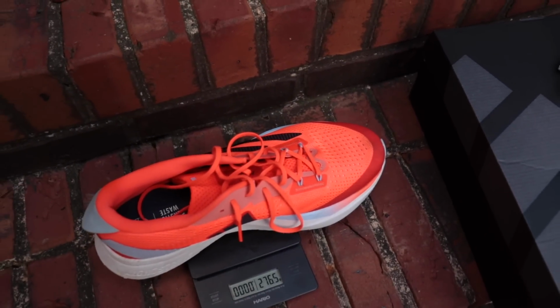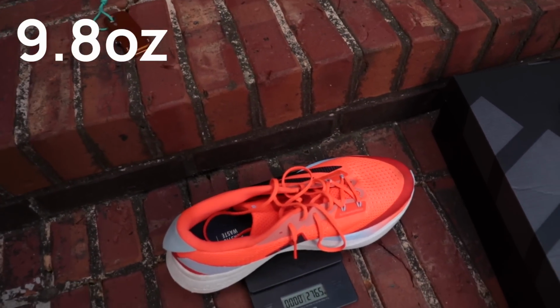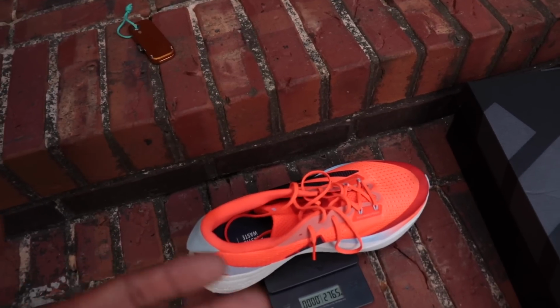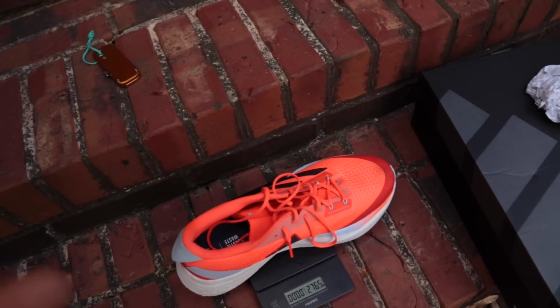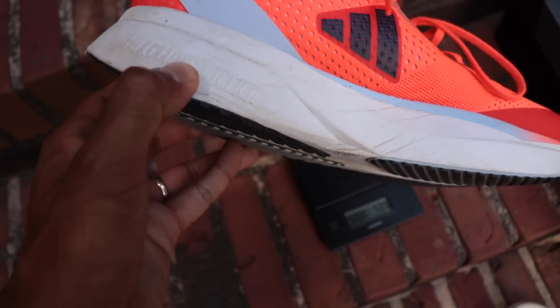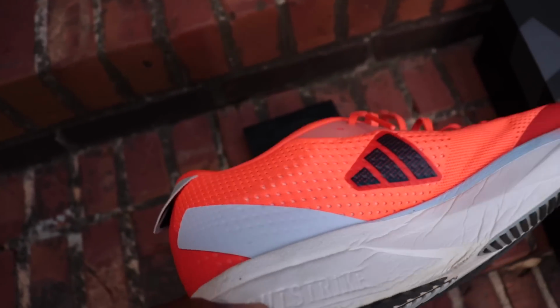So the SL1, 276. So look at that. We did drop weight, and that's mostly going to be from the additional racing foam versus that standard training foam, because this EVA foam here with the firmness, that's going to be a little bit bulky. So let's lace these things up and see how they feel.